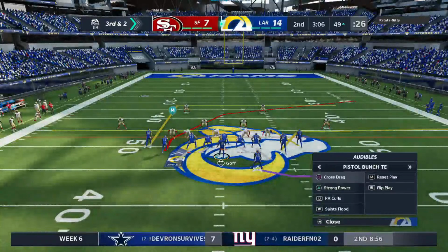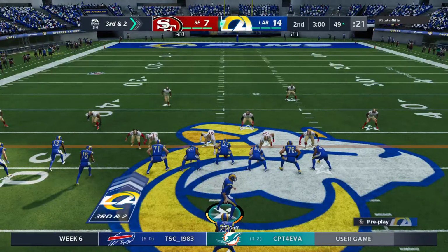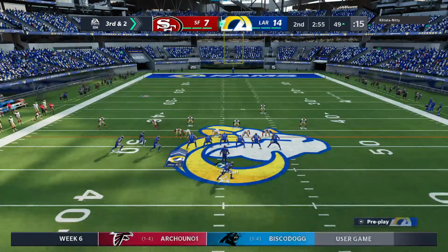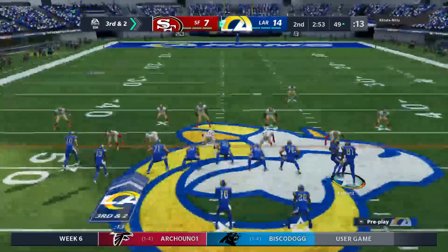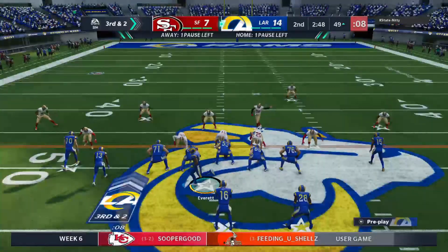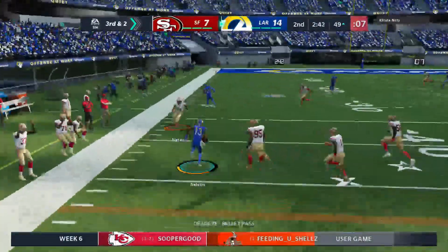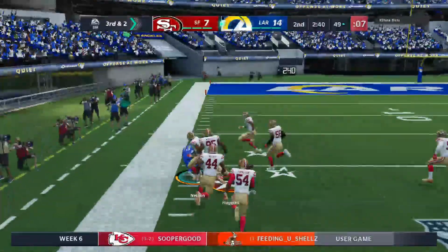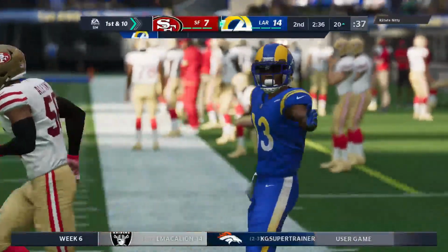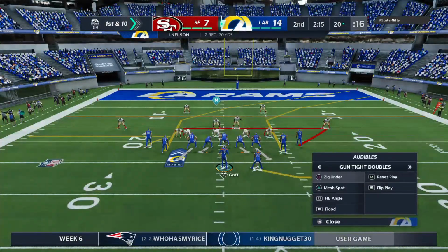On 3rd down, they've been okay. 2 for 3 thus far. This time they face a 3rd and 2. Play action. Here's Goff. Caught by Nelson left side. And he's going to get this one down to the edge of the red zone. A first down and then some. Give him 29 yards. First and 10 at the 20-yard line.